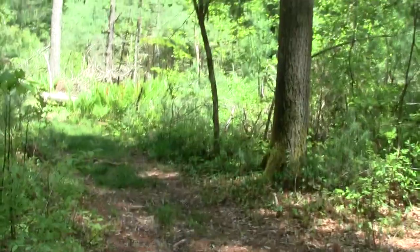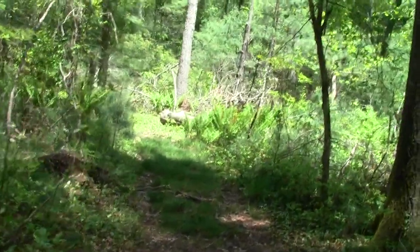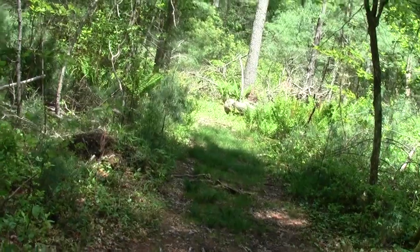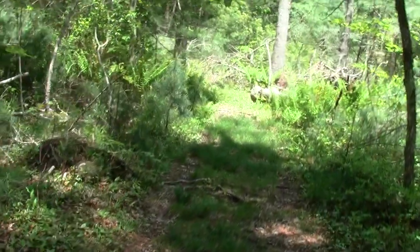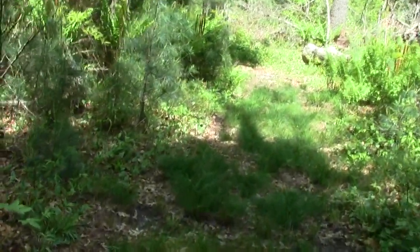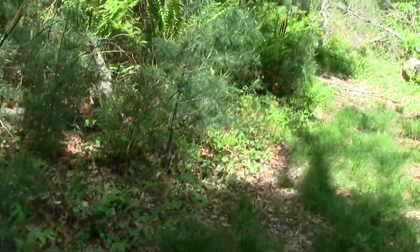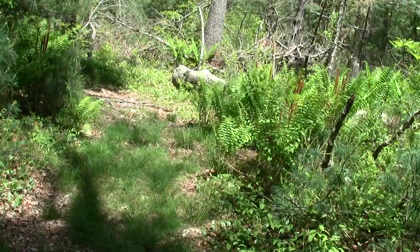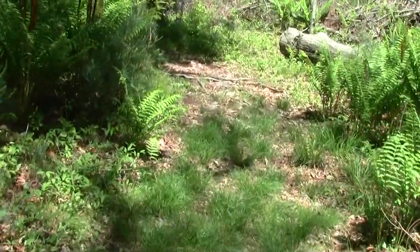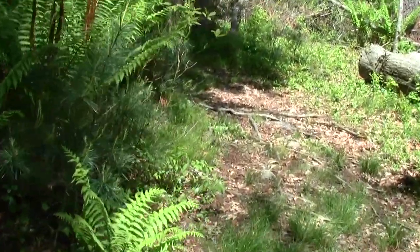The Fern Trail boardwalk. Yeah, they probably pull down oaks every so often to create clearings.